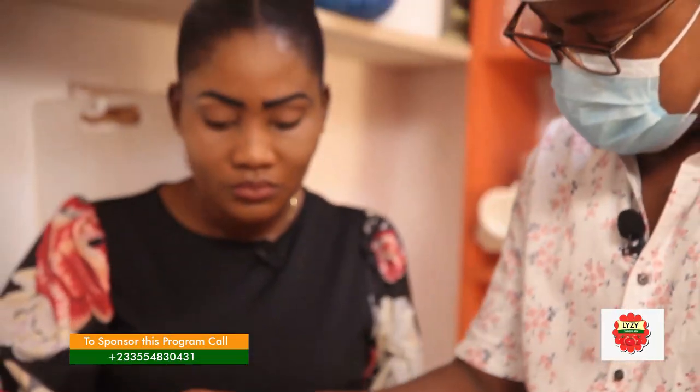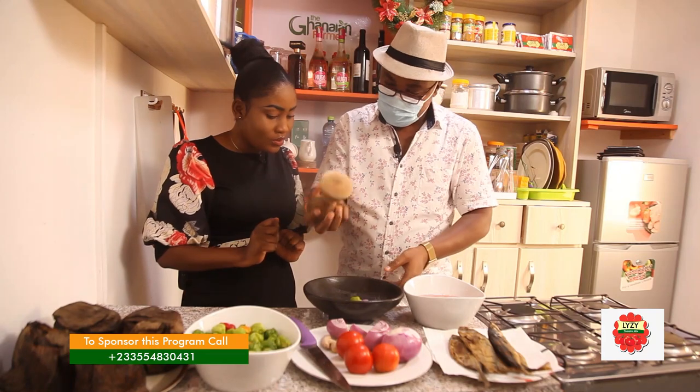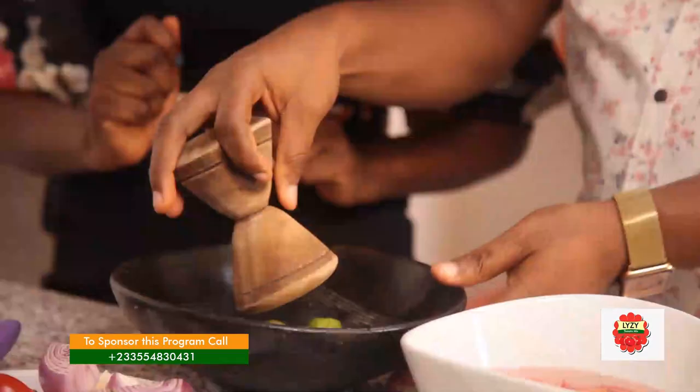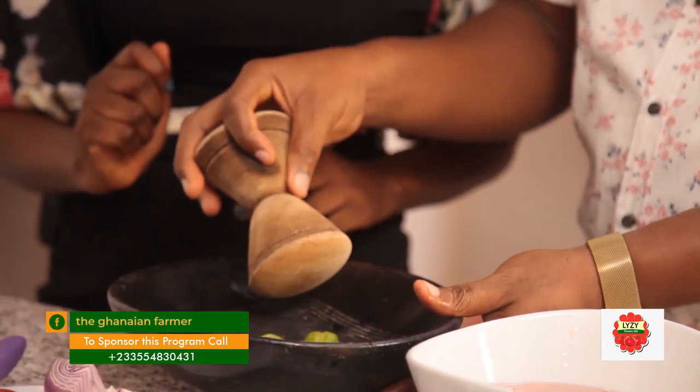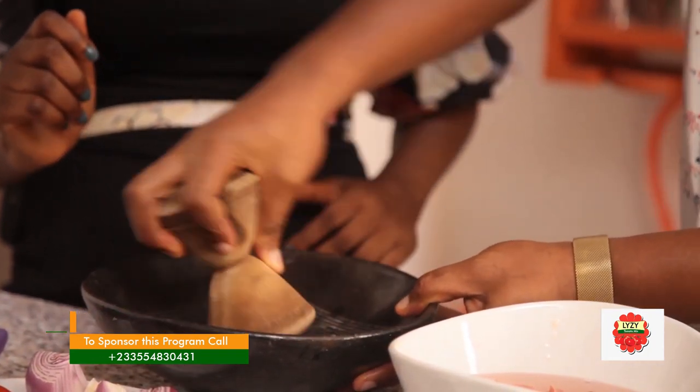Now that I have everything, I'm going to start grinding. You see the way you hold a tapu like this. Because we are standing, I would like to hold on to the apotoyua or the asanka. You get it? So it's a gradual process.